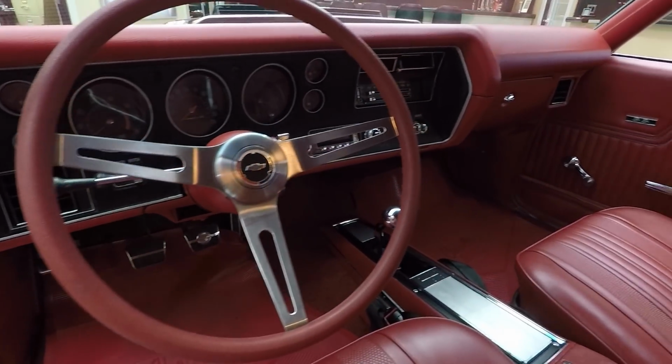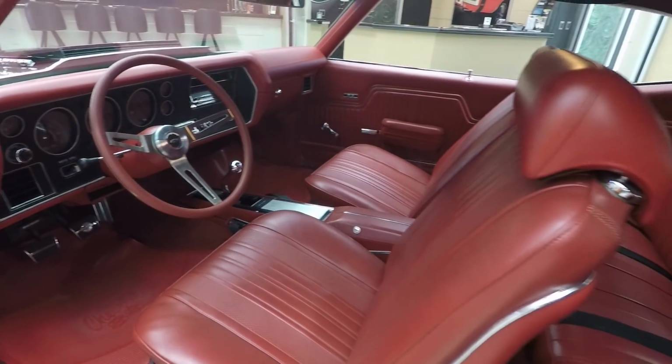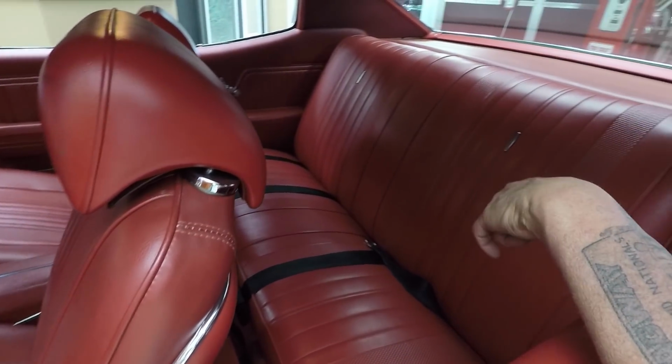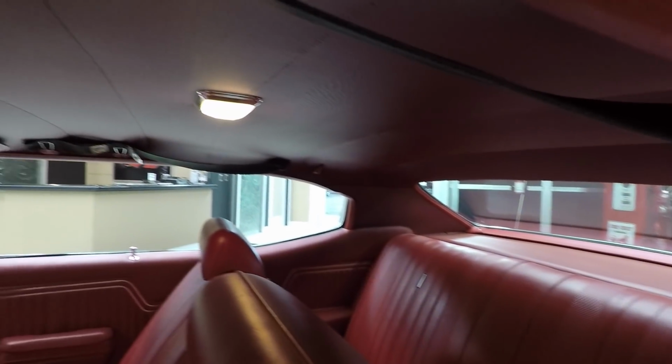The dash itself's in beautiful shape. The upholstery on the seats is looking great. We have seat belts in the front and in the rear. The package tray looks good. The trim around the back windows looking great. Headliner's nice and tight. Dome lights working.